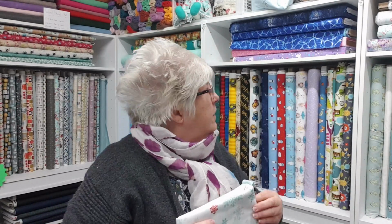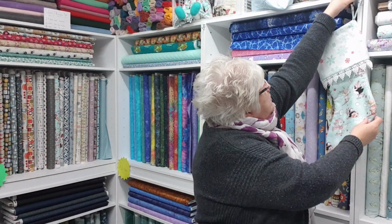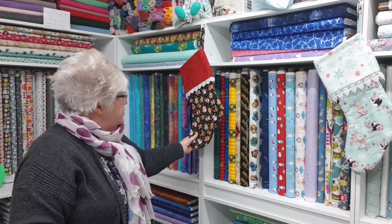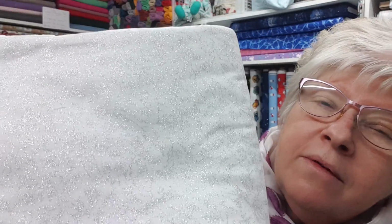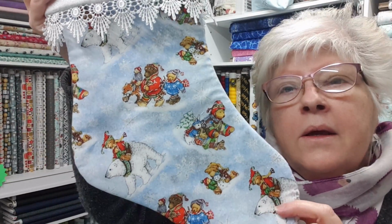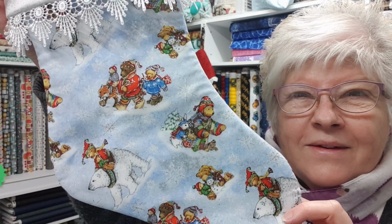And I have them hung around here on the shelf, so I'll just hang that one up there. And then this nice red one will go over here. That just adds a nice touch to the shelves. And then the last one is using this nice glittery, sparkly fabric. I don't know if you can see it, but with the lace. And I love this thick cuff that it has. Well, yes, this is the polar bears and snowflakes.